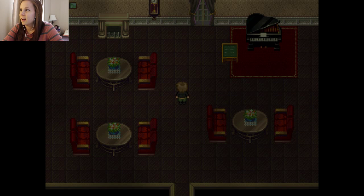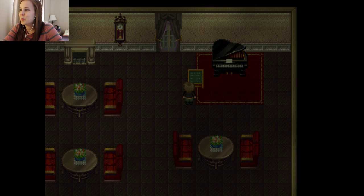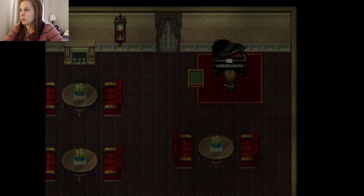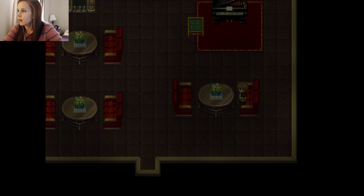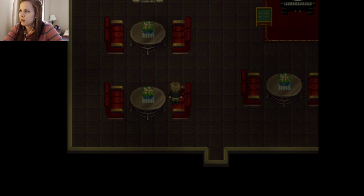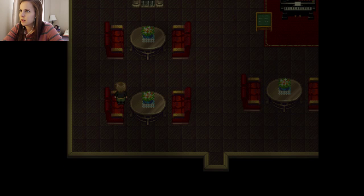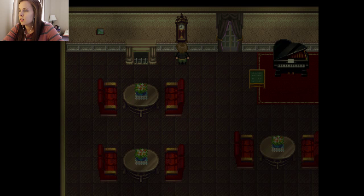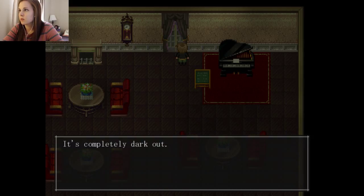I think I like it better when the doors don't open, because these rooms are really creepy. Today's program, three piano pieces. Okay, can I play the piano? The grand piano. I can't play the piano. Oh well. Anything there? Nope, a fireplace. Landscape painting. Clock is stopped. Can I go outside? It's completely dark out.